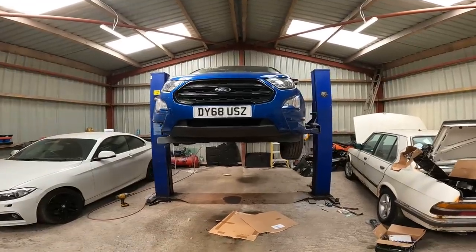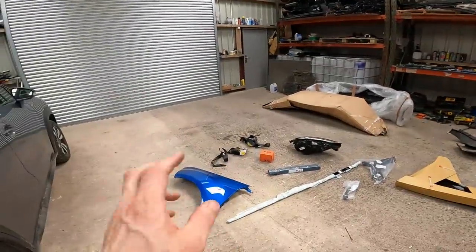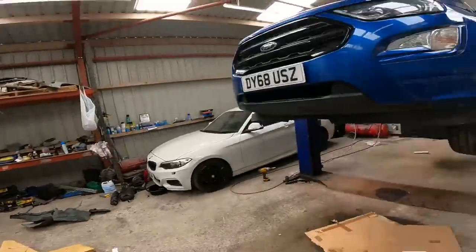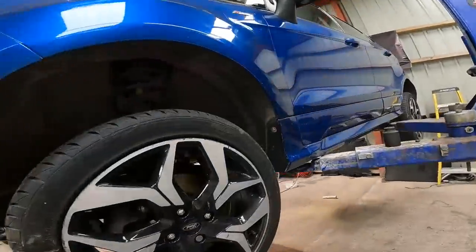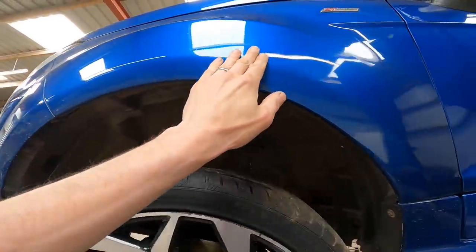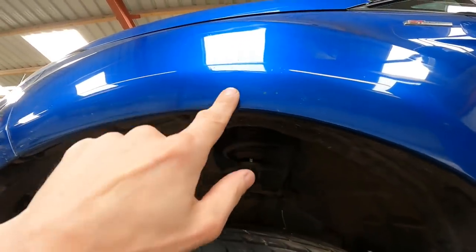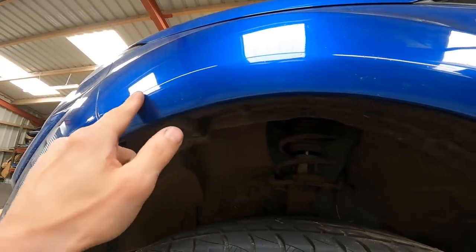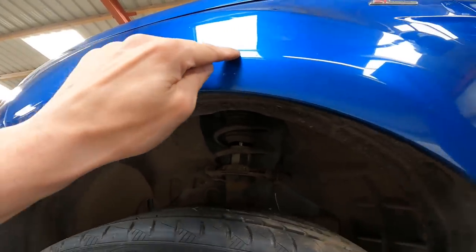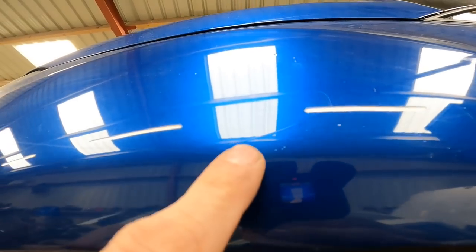Right, I've got the wheel off, but just before I show you in there, the reason for the other passenger side replacement wing. Now this wing has had some work done to it. It's obviously had a scrape, and they've just not got the body lines back. It's so rounded there, where on the other side, that wing has quite a sharp body line. And also the filler work is just atrocious, really.